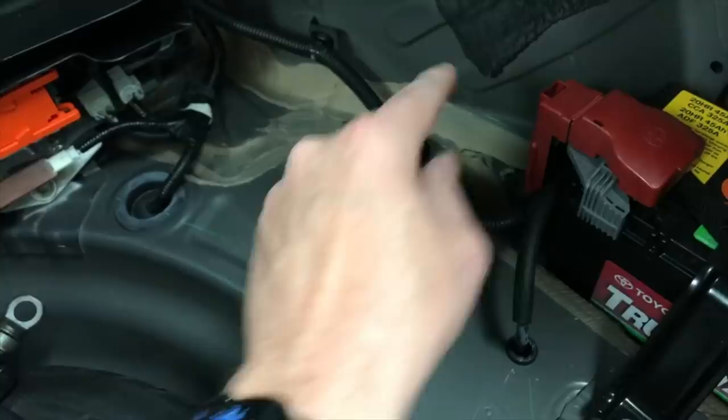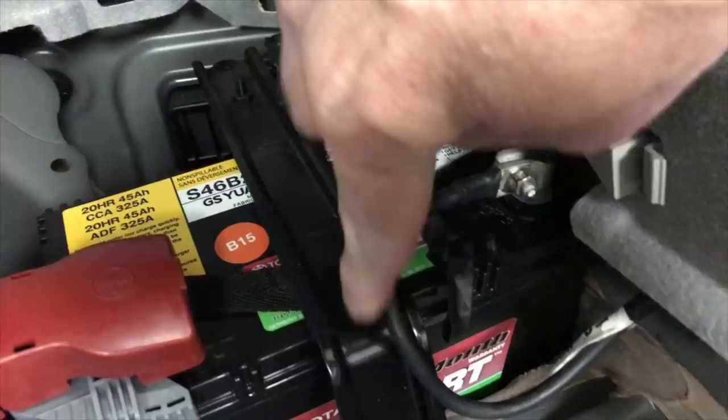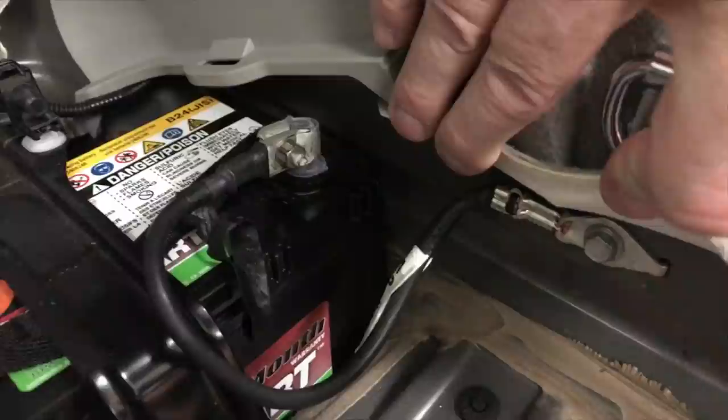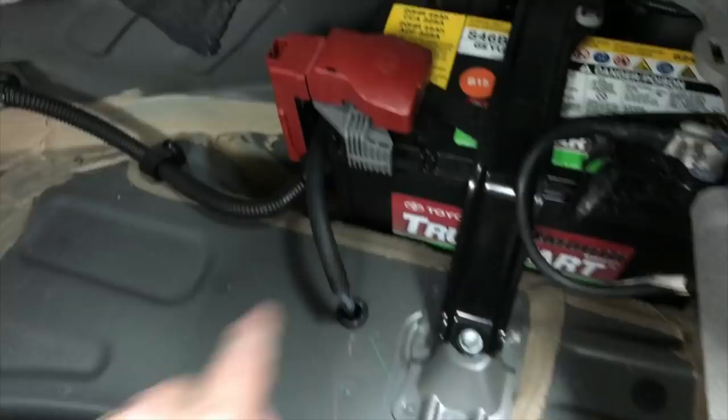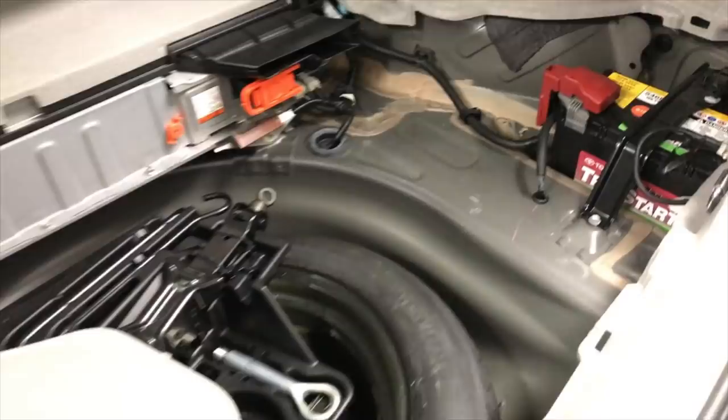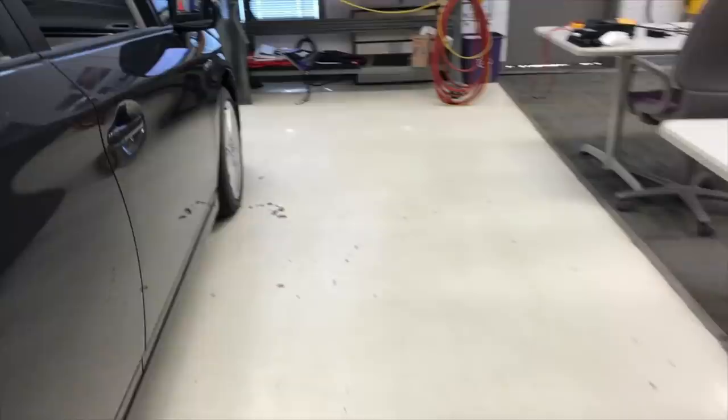The negative terminal right here just has this little short cable that comes over and bolts to the back of the trunk sheet metal right there. So a tiny, tiny short negative cable. All right. And a good strong hold down bracket to keep it from moving around while driving. Now let's go up front and I'll show you how to hook a battery charger to the jumpstart terminal.